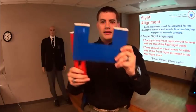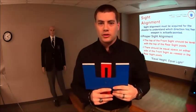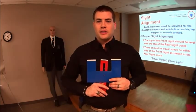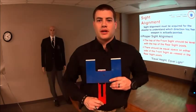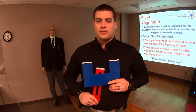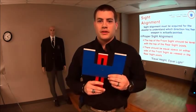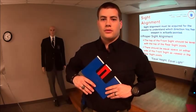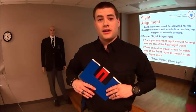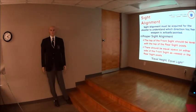It's just lining the sights up to themselves while the front sight is in the middle of what you want to hit. So for a center mass shot, this would not be aligned. This would not be aligned. This would not be aligned. All this other goofy stuff. Two-hand shot, sight alignment. One-hand shot, sight alignment. That's all sight alignment is.